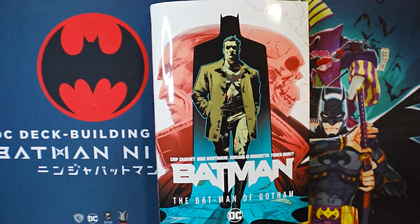Batman: The Batman of Gotham hardcover, volume 2. I'll be talking about a little bit of story, the art, and then of course, if it's worth your purchase or not.